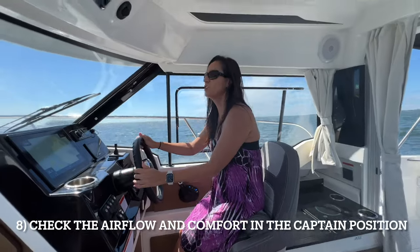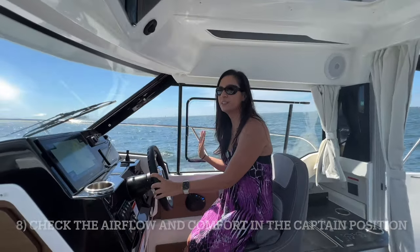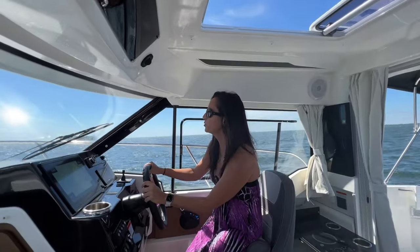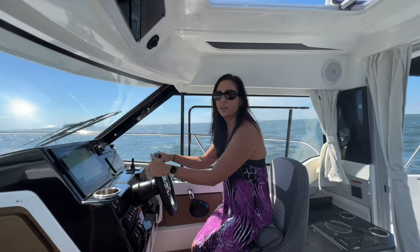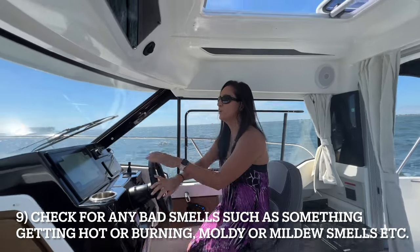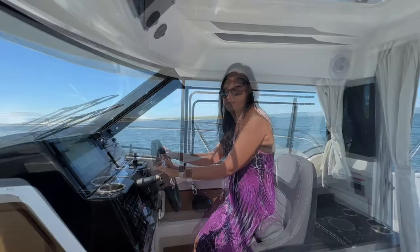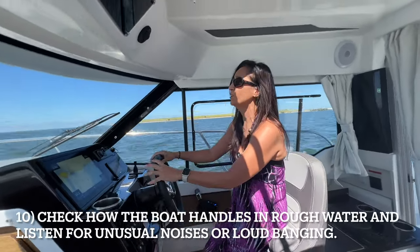You're also going to want to check for airflow, make sure it's comfortable for you. Because this boat is enclosed, I'm not getting that much airflow. I do have the windows open along with the hatch above, and I'm most likely going to get some fans to increase that airflow in here. You're also going to want to make sure that there's no bad smells, such as burning or plastic smells or moldy smells.